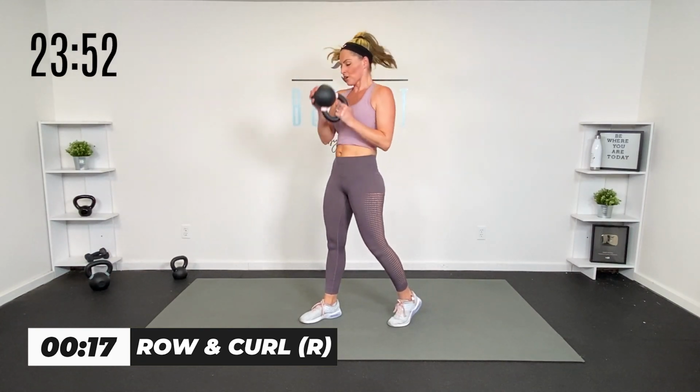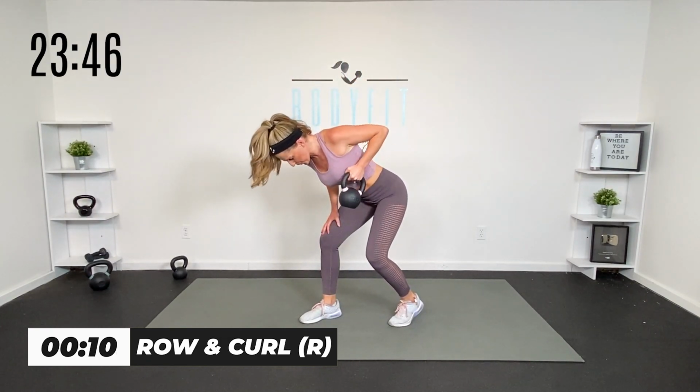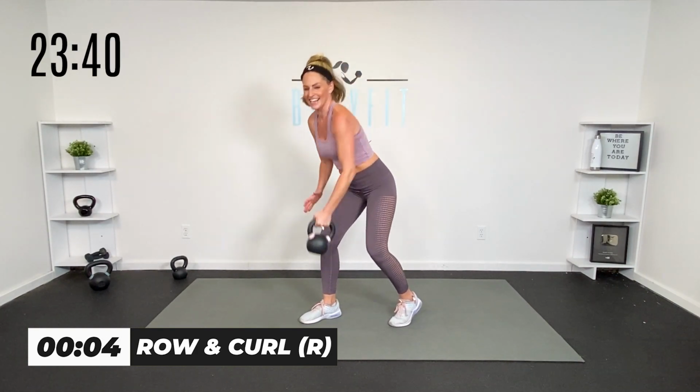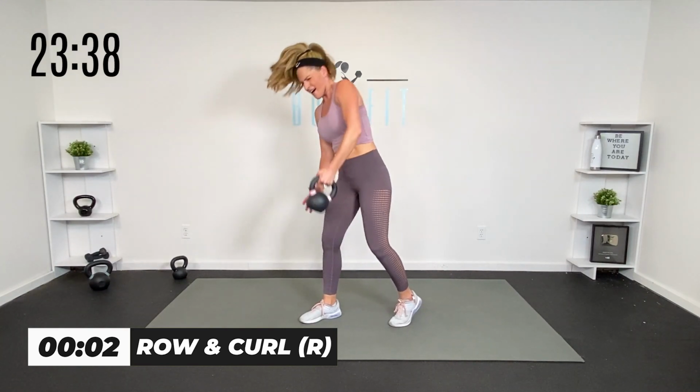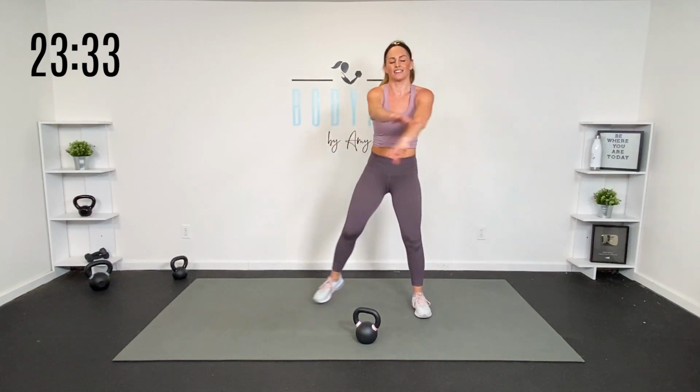Row, curl. Again, just think power at the top. Yes. Flat. You're gonna feel your back and your bicep. All of your pull muscles working right here. One more. Boom. Set it down. Stretch it back right here, little taps.